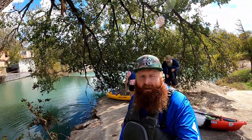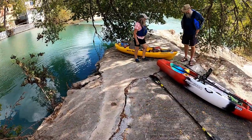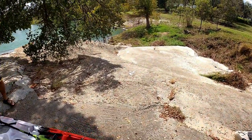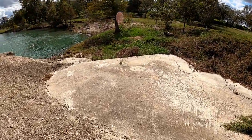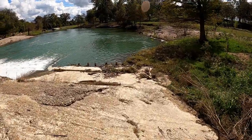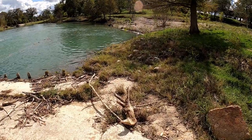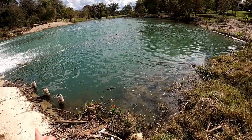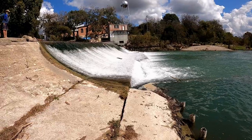Just got here to Martindale Dam. This is gonna be our portage on this trip. Pulled out right here on the concrete slab on the right hand side. And you're gonna walk your boats right on down. Just gonna watch your step. And then slide them on in here. And off you go. Here's the dam, the spillway itself.